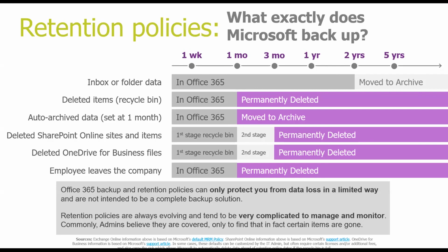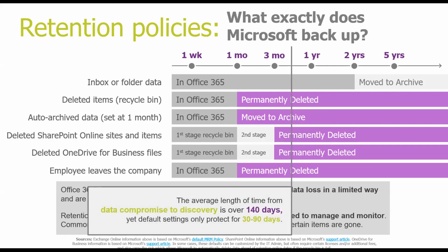And also, people don't realize this. If an employee leaves the company, they're retained for a month, and then they're permanently deleted because they're no longer actively registered as a user. So that's a big one that people don't pick up on and can kind of bite you if you don't realize it. So on the next slide, let's kind of point something out here.